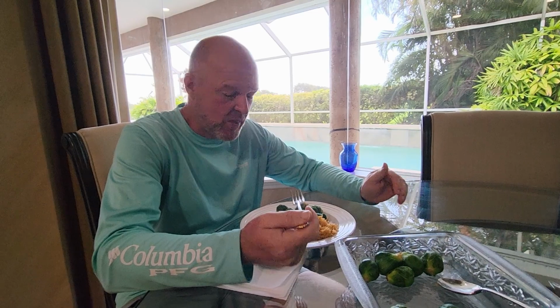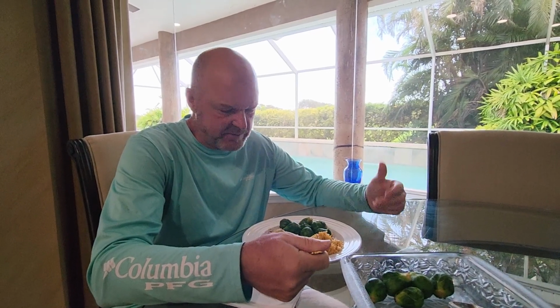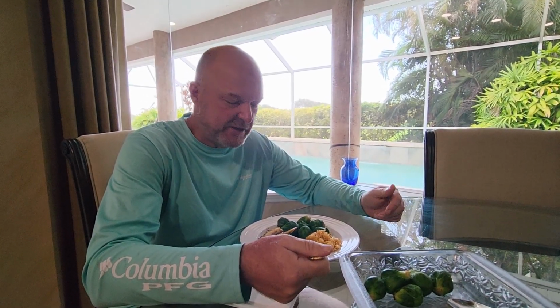That's so good. Triggerfish is one of my favorite fish, and this is my new favorite way to prepare it. So you can try this same dish with other types of fish, but triggerfish is just, it might be one of the most underrated fish.